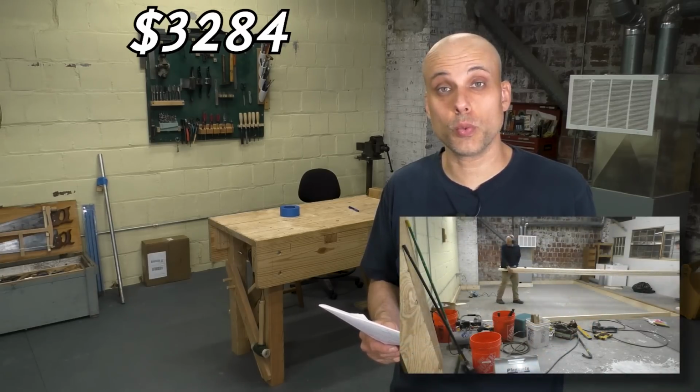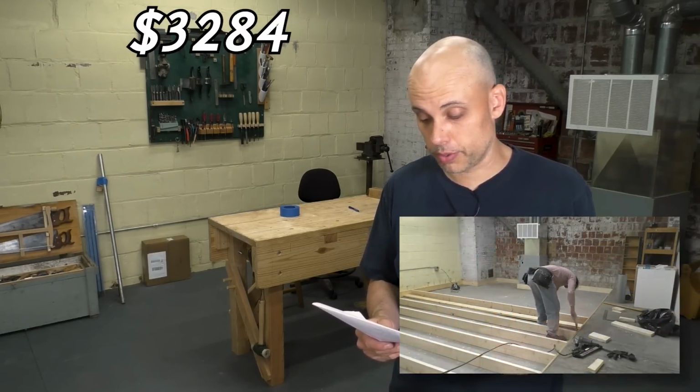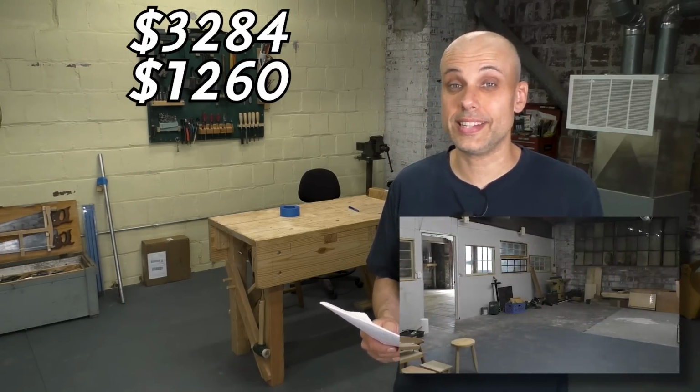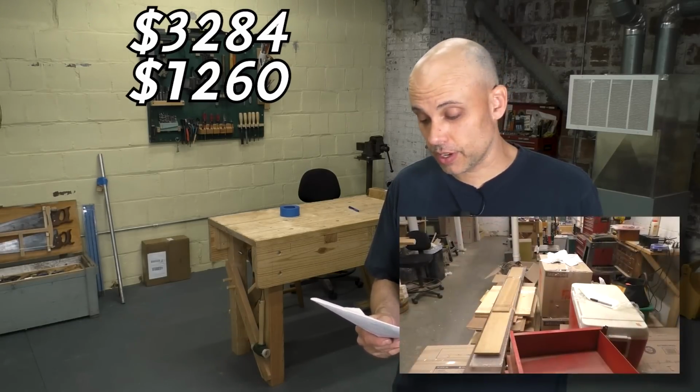So here's a detailed breakdown of all the money I spent to find, fix, and move into this place. Fixing the floor cost me $3,284. That's $2,000 for the wood and $1,200 for 2 days with a professional framing carpenter. The movers cost me $1,260. That's after I got a $500 discount when they didn't show up on the day they were supposed to. Packing supplies like boxes and stuff cost me $226.